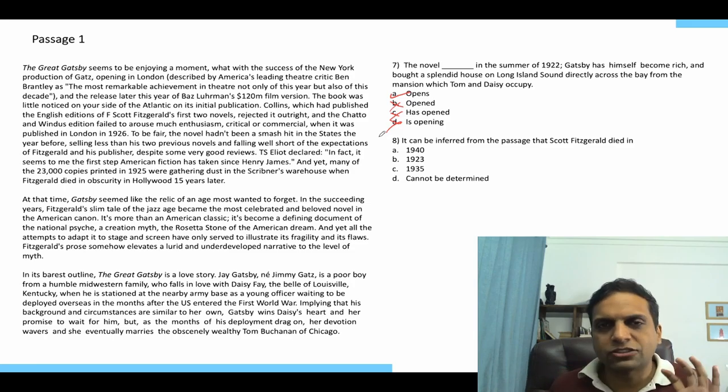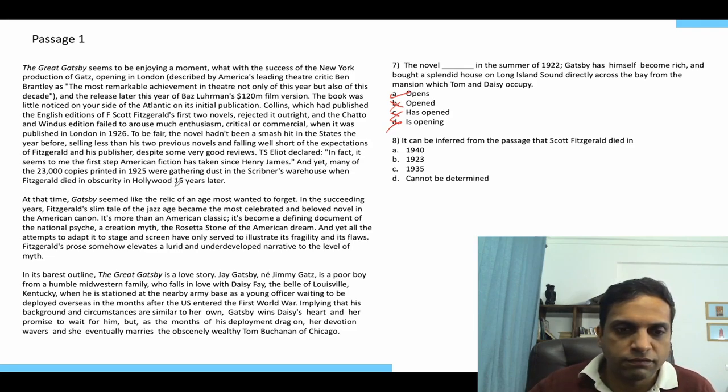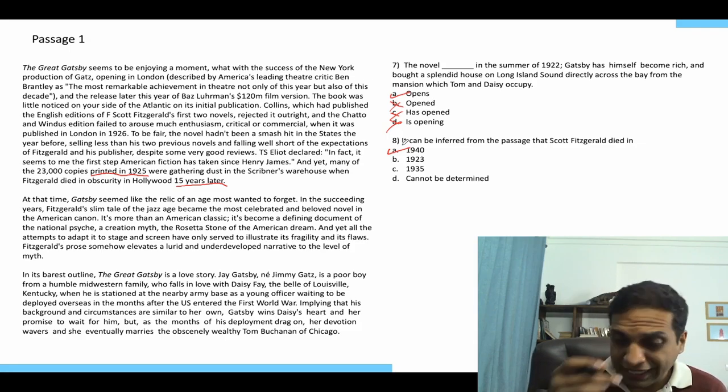Where is the history mentioned? If you remember earlier, we discussed he died in obscurity. When? 15 years later. 15 years from when? In 1925. Therefore, your answer is 1925 plus 15, which is 1940. Let's move on to the next passage.